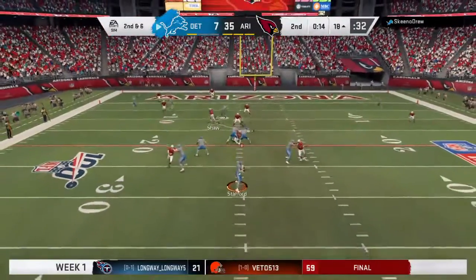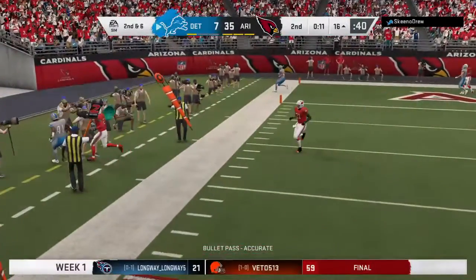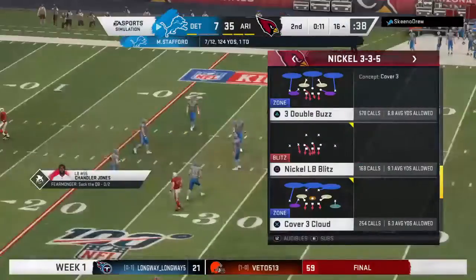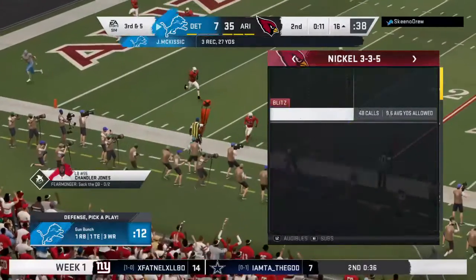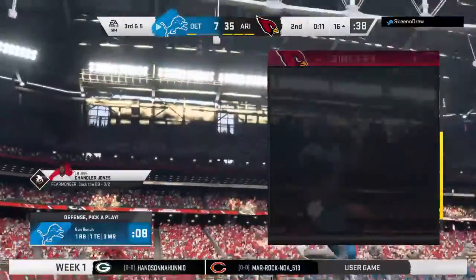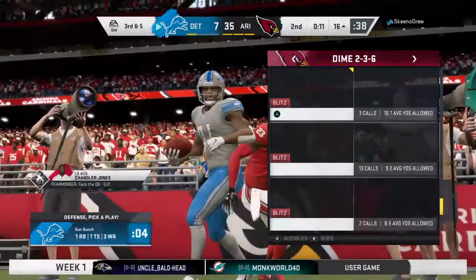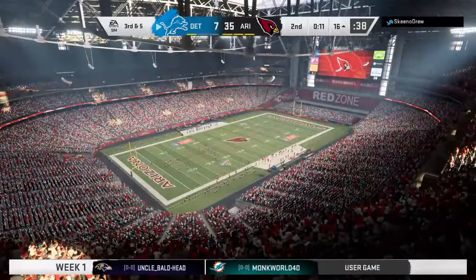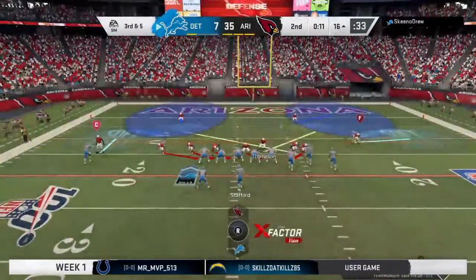Throwing again on second down. Stafford looking for his running back, and he's got him. They'll give him a yard on the play, and that's going to bring up a third down. Play number 7 now coming up on the drive. 3rd and 5.